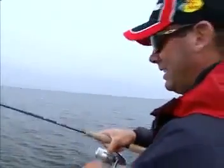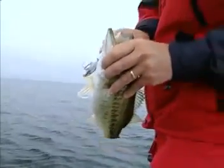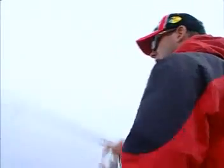Oh, there it is. He hammered it. I could just see the edge of that sand right there. Oh. Fat one. That one's just moved up here. That's what you want. Those ones with a big belly like that, pre-spawn. That's the perfect spot right there. There's a point of grass.